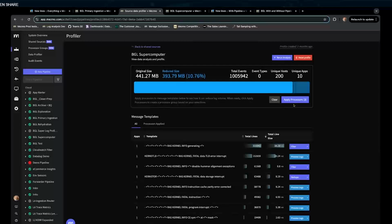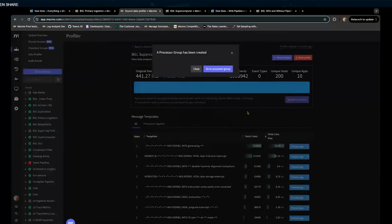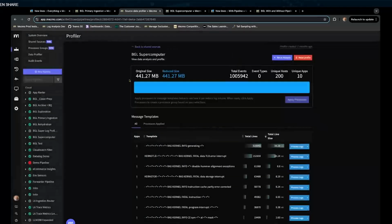If I click apply processors, what happens is it creates what's called a processor group. This is then a set of logic that I can use in my pipeline and apply, and it will automatically apply the things that I've articulated here. So rather than do that, of course, again, cooking show style, I have created a pipeline. And here it is.